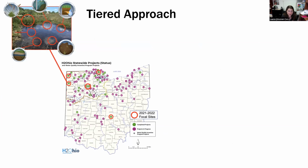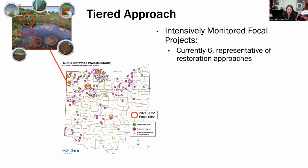Obviously, we can't do this to a full tier everywhere we go. So we're taking what we call a tiered approach. We have a handful of really intensively monitored projects. This is 6, but we've added at least one more for 2023. Actually, I think it is up to 6 now.